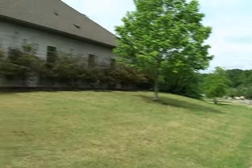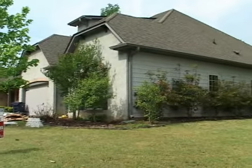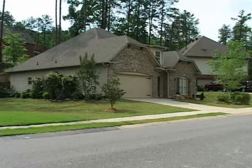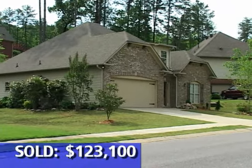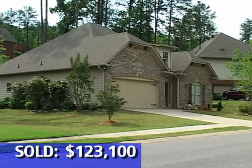Just to give you an idea of what you might be able to get this house for, the house across the street sold just earlier this year for right around $123,000. An amazing deal.